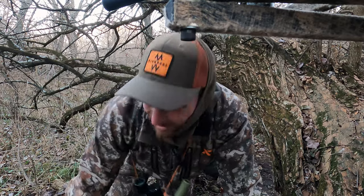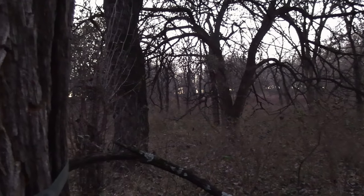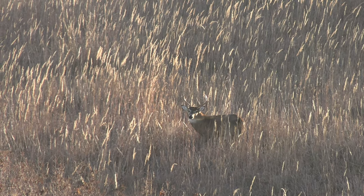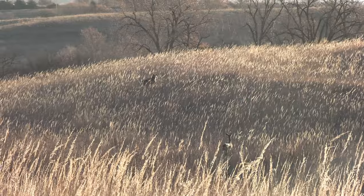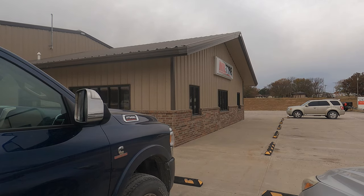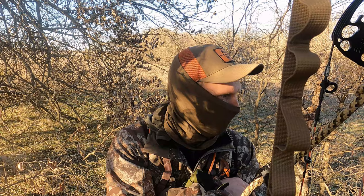This ground hunting is not for the faint of heart. This is a special kind of pain. Over the next 2 days, we spend time scouting from the truck, fixing flat tires and hunting hard for that elusive encounter with a buck.